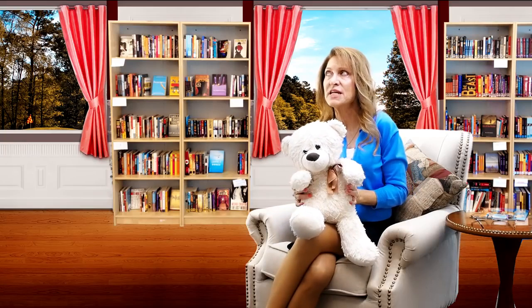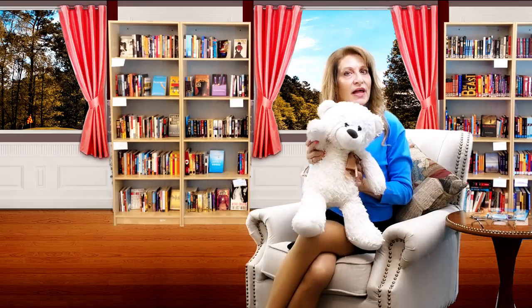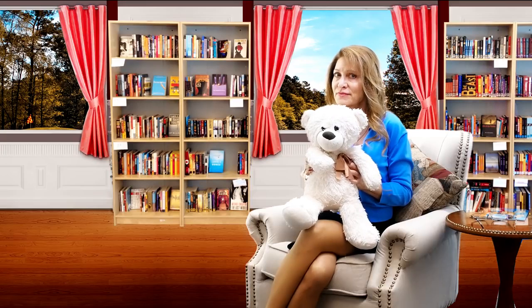Bear's wondering, do you think Grumpy Toad will want to give Pete a big thank you? Yes? Bear's saying, "Whew, what a rescue! That was close!" Bear's also asking, would you like to be a brave firefighter someday and rescue people and animals from danger?